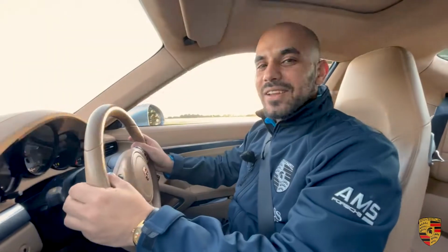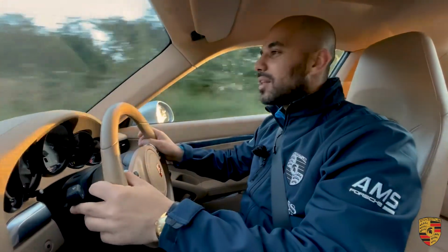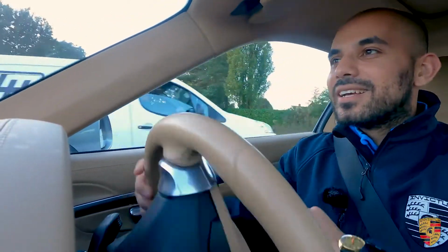And this is still on the stock exhaust system, the quad twin sports tailpipe from Porsche. And credit to Porsche for producing such phenomenal cars.